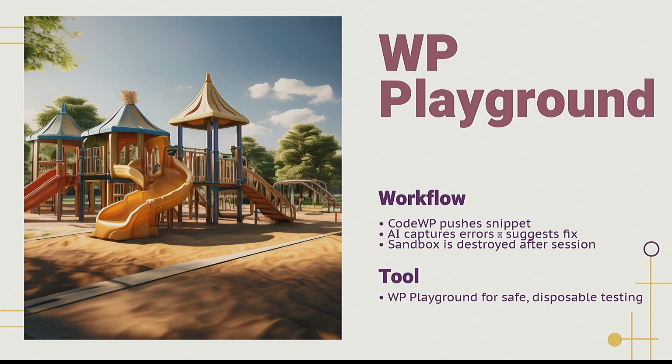One of the things that I mentioned that was a fun project for Playground was a way to give it a command. Birgit Polyhack published this one through Gutenberg Times recently about using Playground to spin up and take screenshots of a lot of things. And I think that intersection of MCP and Playground could be really interesting to start experimenting with.